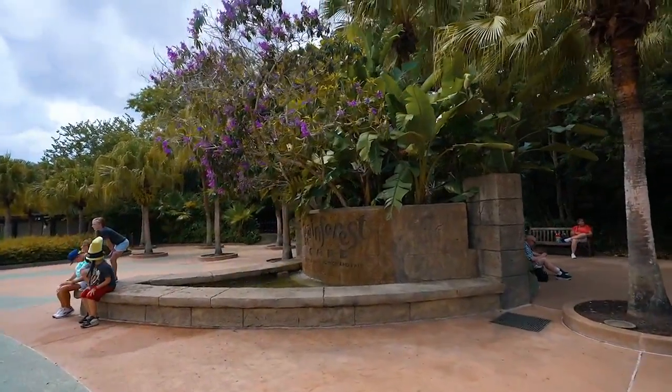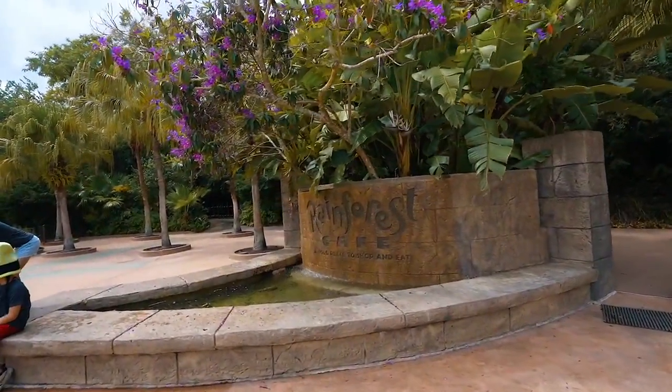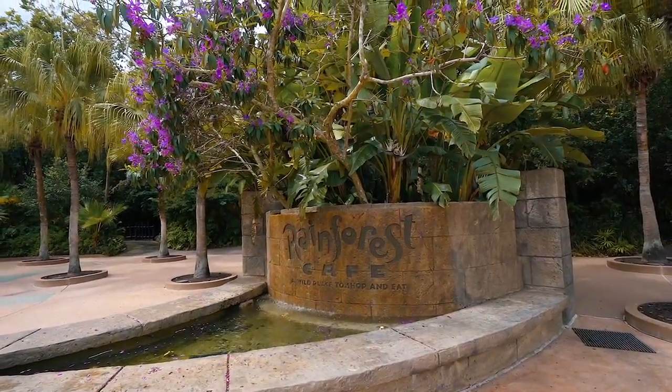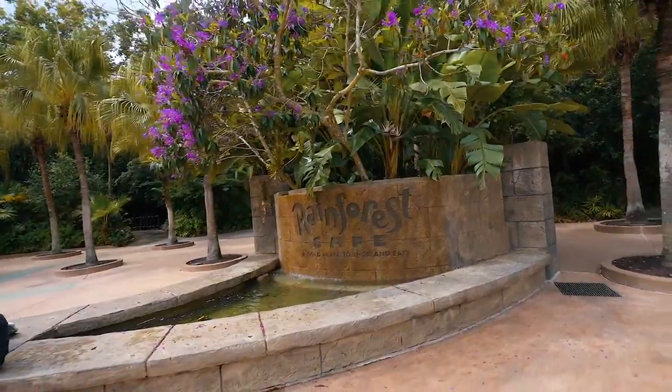Next time we come to Animal Kingdom, I'm definitely going to eat inside the Rainforest Cafe. I actually haven't eaten here in the longest time, probably like 4 years, 5 years. So that's gonna be next time for sure.